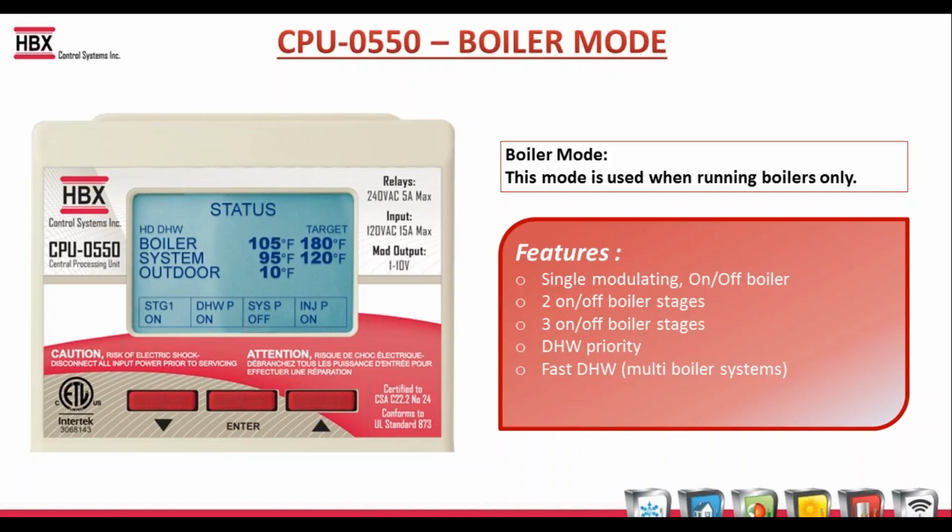You can also use domestic hot water in your system setup and set a priority for your domestic hot water call over heating for 60 minutes, and once those 60 minutes have elapsed, it'll switch back to accommodate any heat call. We also have another feature for domestic hot water, which is fast domestic hot water for multi-stage systems. Instead of waiting for your lag time, your boilers will all turn on at the same time for faster domestic hot water heating with the boiler mode.